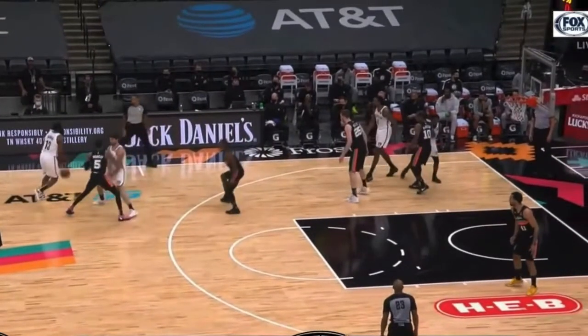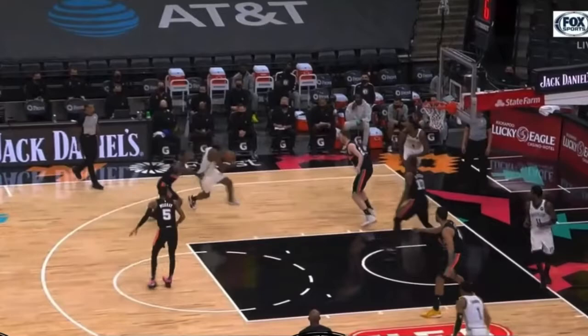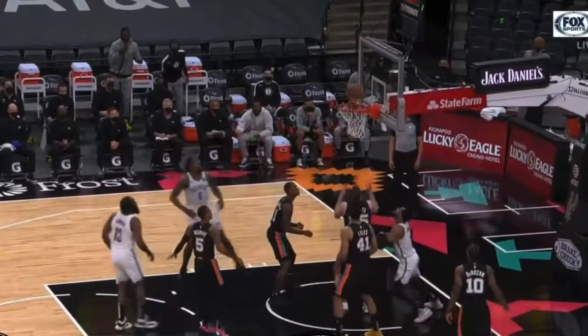Here we have Joe Harris setting a pick for Harden. Harden with a switch. Sucks in the defense, realizes Brown's there. Brown doesn't stay still. He cuts into the basket, which makes him super instinctive for the Nets.